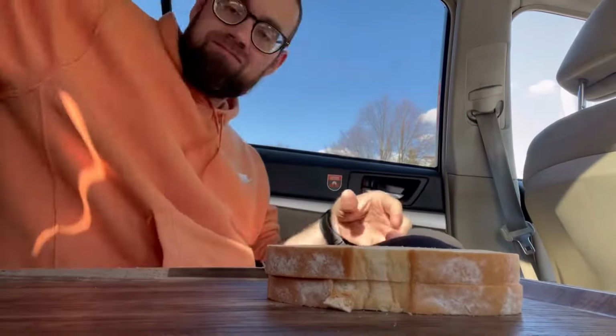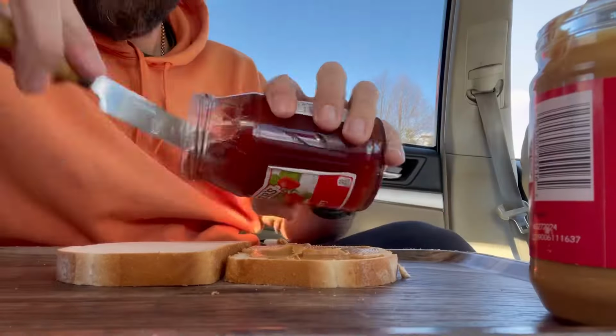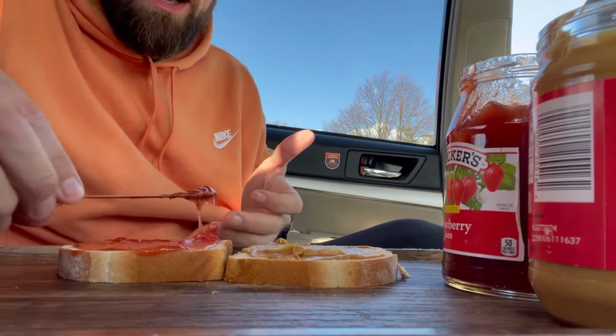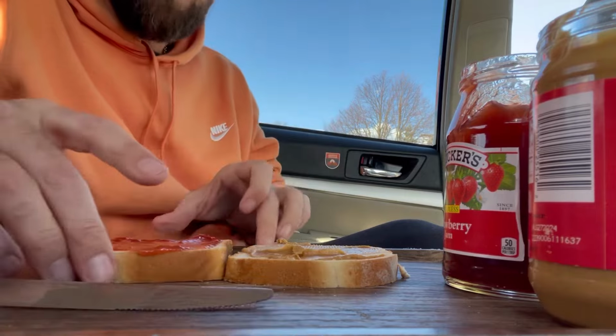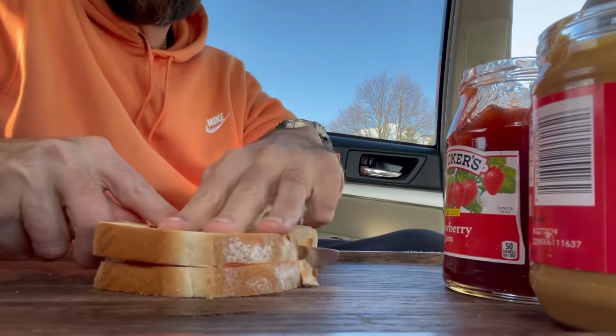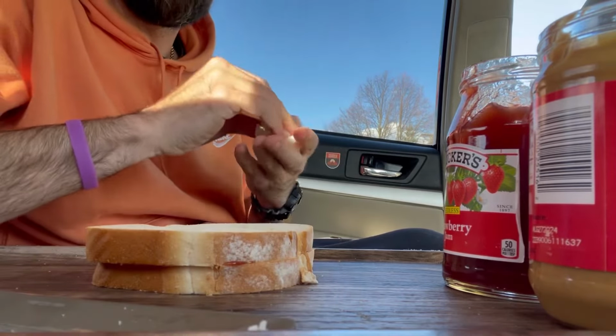All right, I just jumped back here because it's time to make a little something to eat. So let's make a PB&J. Went a little heavy on the jelly here, guys. Went a little heavy on the jelly, but that's all right. We're gonna survive. I'm feeling rectangles today. I usually do the triangle, but I'm feeling the rectangle today.